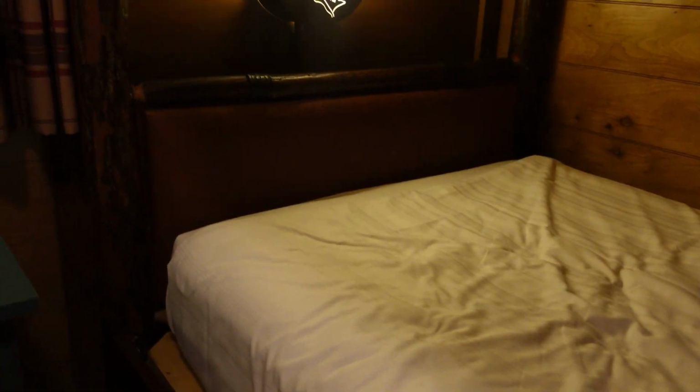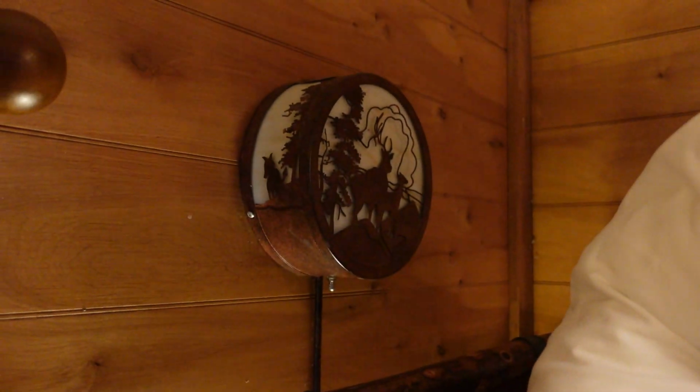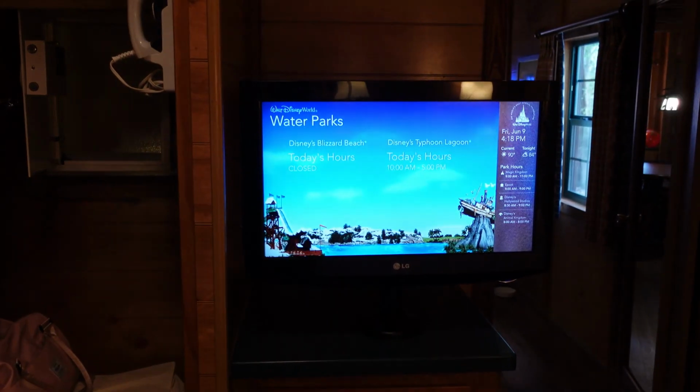Here are the bunk beds. And look at that light, with the deer looking off in the background. You get another light up here. There are some pillows in the bed as well. There's your TV, a little TV in here. You get some drawers underneath the TV for storage.